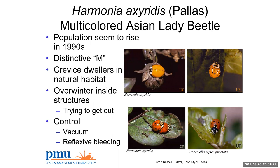Another pest that comes out, especially during the winter months, is this multicolored Asian lady beetle. Faith, do you want to talk about this or you want me to? Yeah, sure. So this beetle is really good biocontrol, but it can get into your house. And if you point to that pronotum there, there's like an M. Some people think it's a W on it. And that's how we can tell this lady beetle apart from other lady beetles.